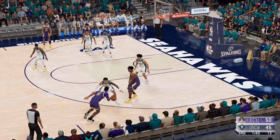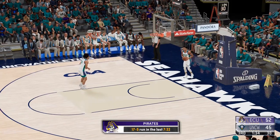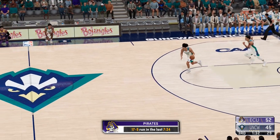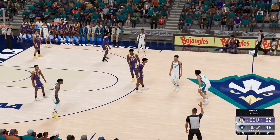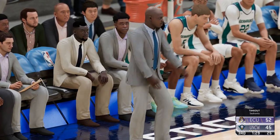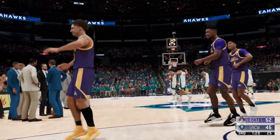Here's Noah Farrakhan. Over to J.J. Miles. Screen set by Berube. And the one-handed jam from J.J. Miles. The Pirates are on a 17-5 run as they have now extended their lead to 7 points. And Takeo Soto is going to call a timeout right here for the Seahawks. East Carolina leads 52-45.